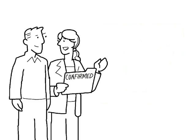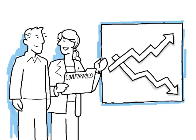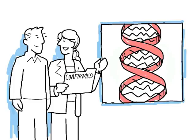The doctor may decide to try a different therapy. The doctor may decide the patient has a better or worse likelihood of recovery. Sometimes the DNA suggests the type of tumor is different from what it looked like under the microscope. New treatment plans based on DNA sequencing are called targeted therapy.